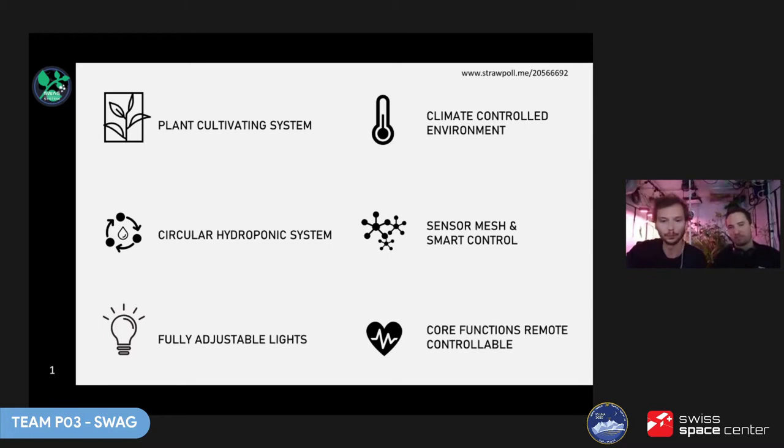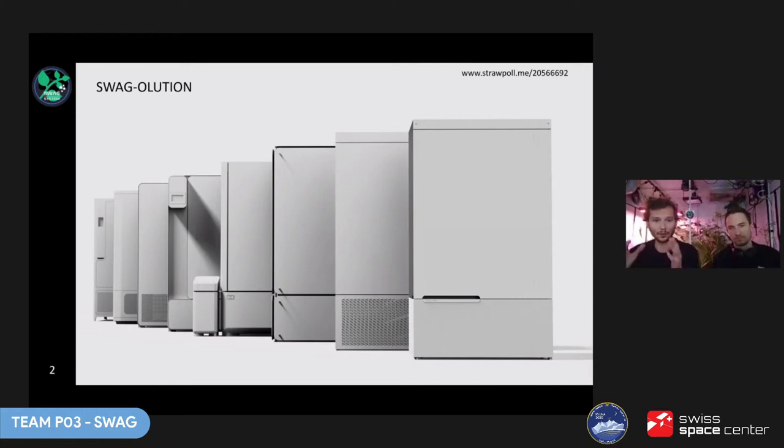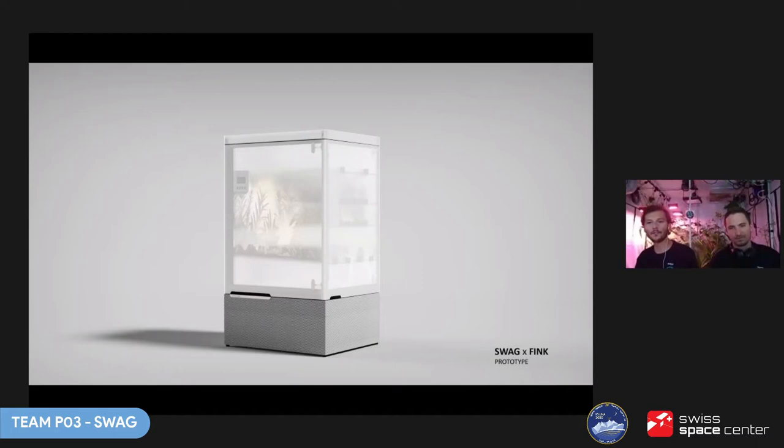During the last 9 months, we had a lot of different kinds of steps. So here is the SWAG solution. And we came up with just one last system. Let me introduce you, just as an IGLUNA premiere, the SWAG X-Fing prototype SWAG system.